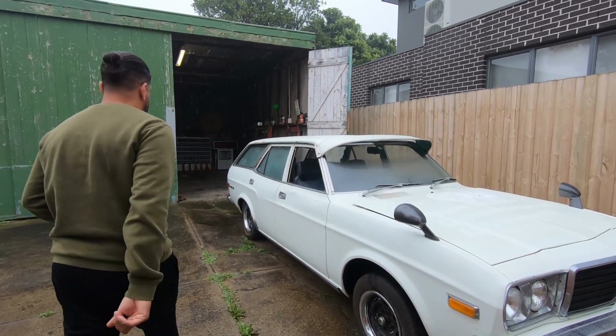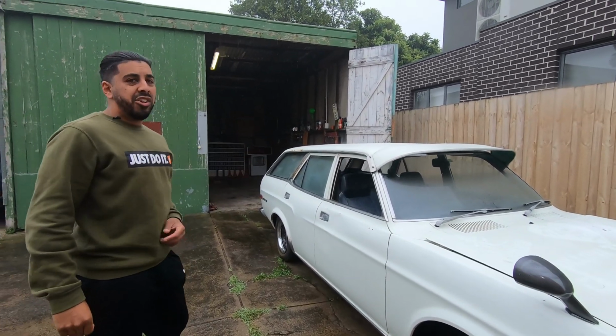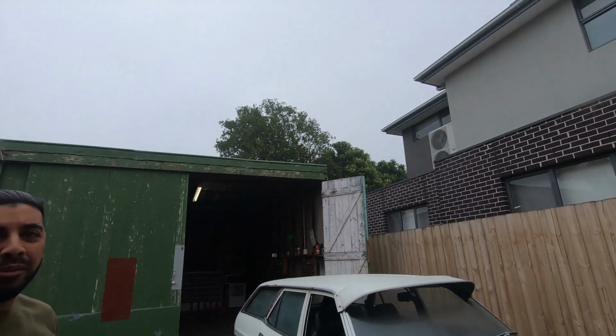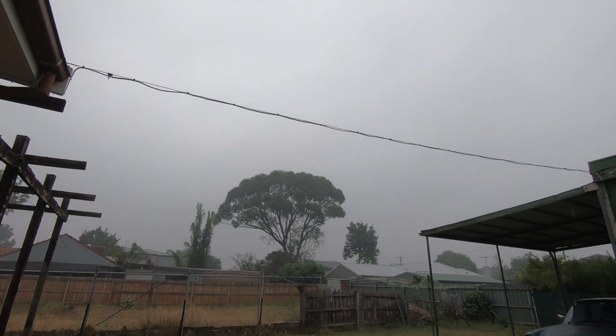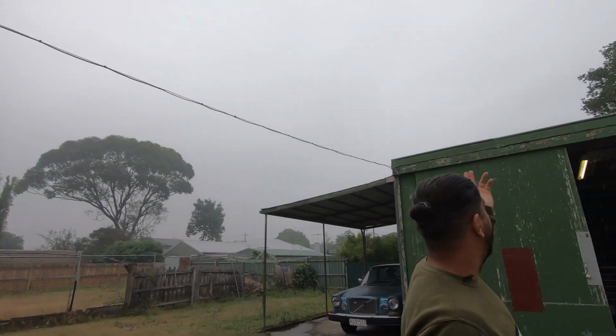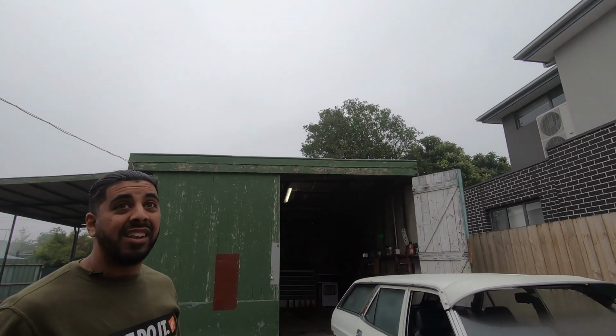You have to excuse, it's pretty shitty weather. You can see the air quality is pretty bad from the fires. We're in Melbourne, south side, and we're nowhere near the fires, but you can see it actually smells smoky and the air quality is terrible.